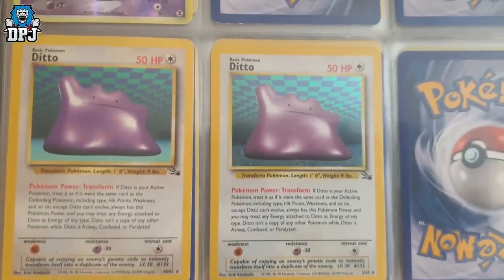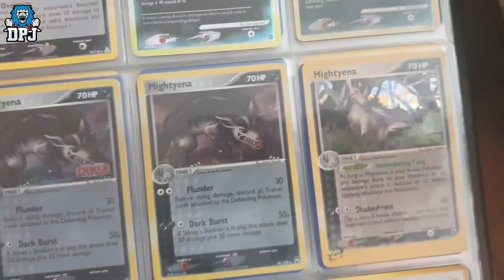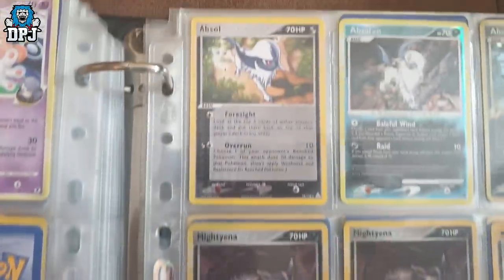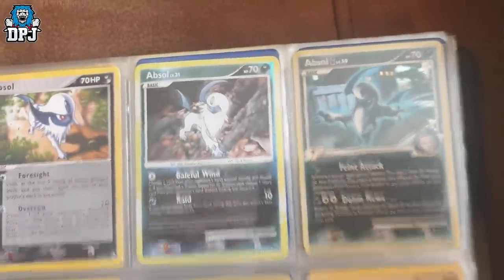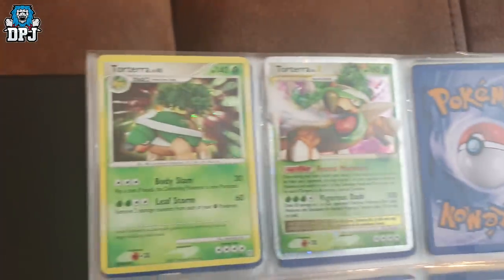Mr. Mime and Ditto. Great Pokemon. I hope my camera battery doesn't die. I've never even heard of that Pokemon before. Absol.